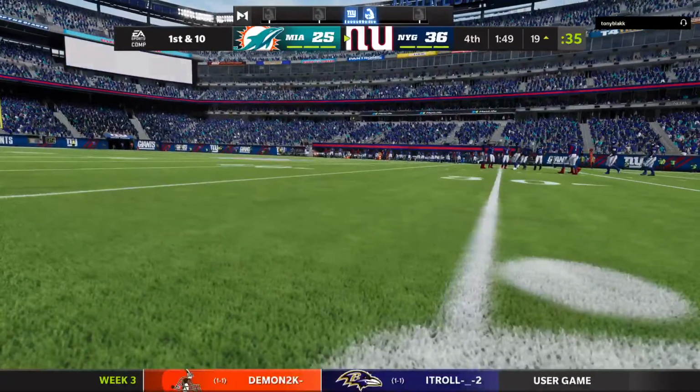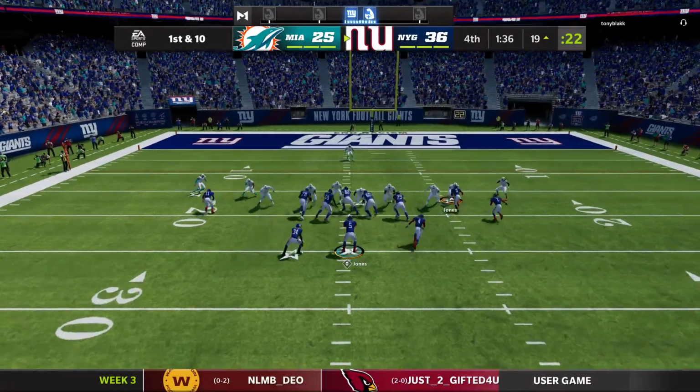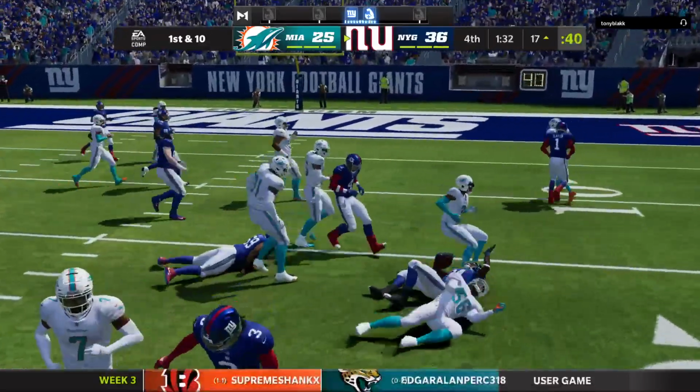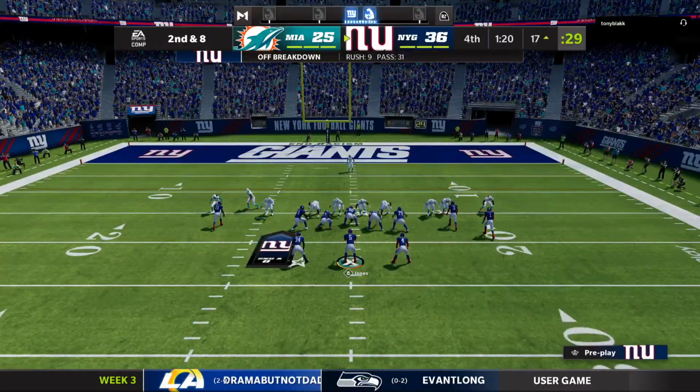Well, this is why you work out so hard, right? This is why you spend all that time in the offseason. This is why you have those OTAs and mini camps for these situations, these scenarios, to run someone into the ground and secure a victory. This, in all probability, another run here on 2nd and 8.